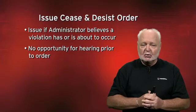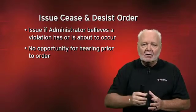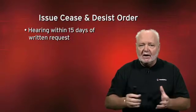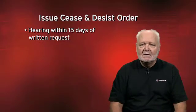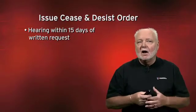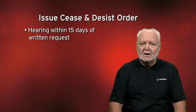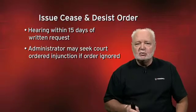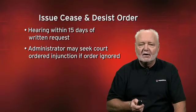They issue a cease and desist order to a broker-dealer. The broker-dealer says, I don't know why you've done this. I want a hearing. I want to see the reason. I'm going to provide evidence that I've done nothing wrong. If a hearing is requested, it must be provided within 15 days of the written request. Now let's say that an administrator has issued a cease and desist order to an investment advisor, and the investment advisor has ignored the cease and desist order. What could the administrator do? They could go to a state court and get the court to issue an injunction, which basically would put that investment advisor out of business until the matter is resolved.